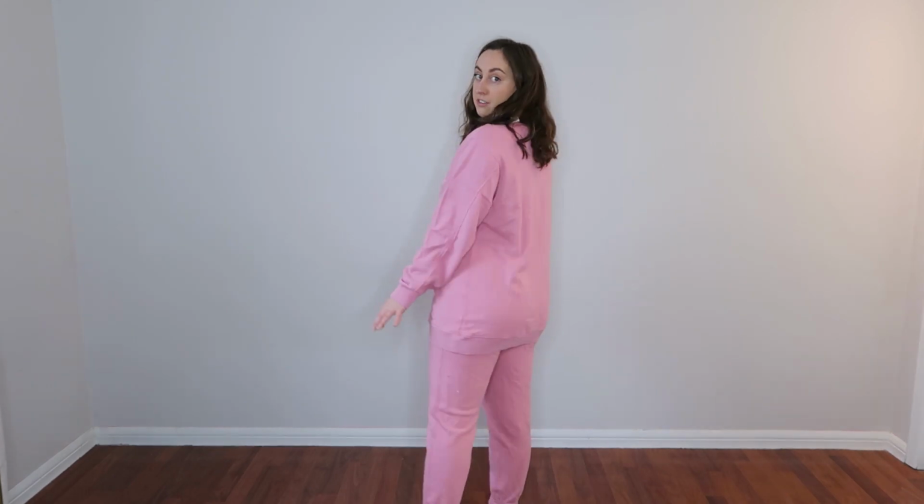However, I don't think I love this sweater. I don't know why. Something about it, it's not very soft inside. It's just a very typical woven material. There's nothing special about it, I guess. And it's very, very long. I got this in a size small. And it's basically a sweater dress on me.